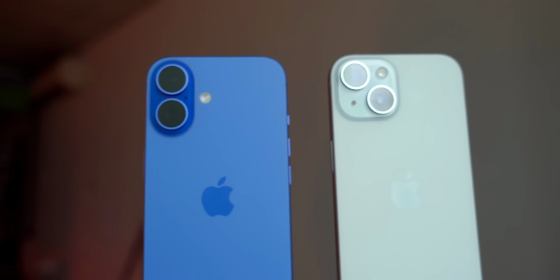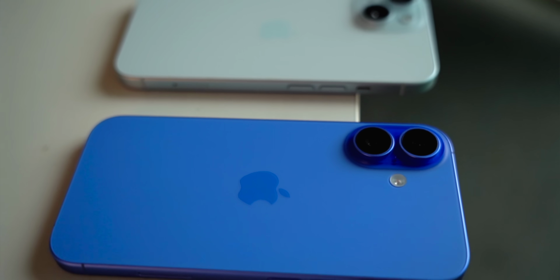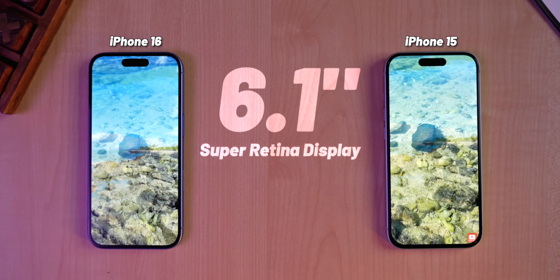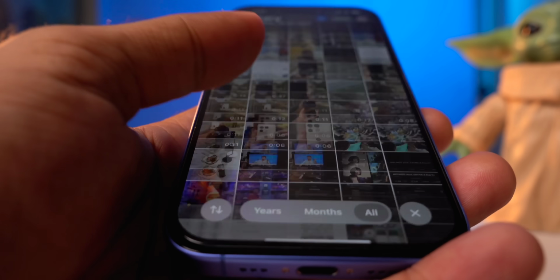So the first thing that is similar here is the build quality. Both the iPhone 15 and 16 have the same aluminum body with the same ceramic shield glass on the front and IP68 rating. Along with that, the display here is also the same as last year. You get the same 6.1-inch Super Retina display. And yeah, iPhone 16 is still stuck at 60Hz just like the iPhone 15. It's 2024 and still 60Hz. At least they could have given 90Hz.